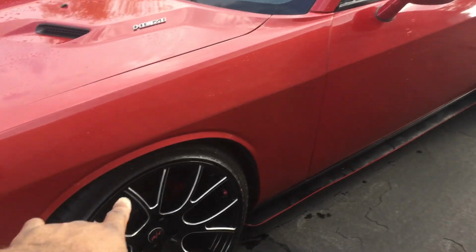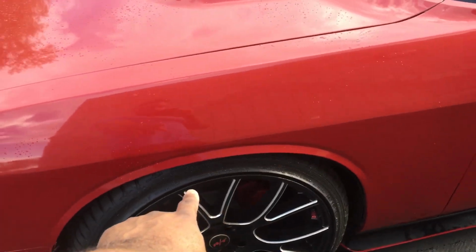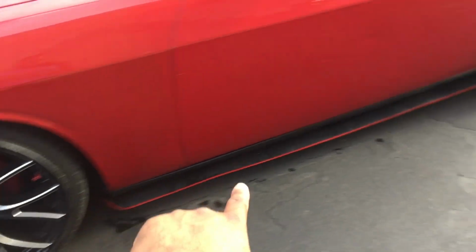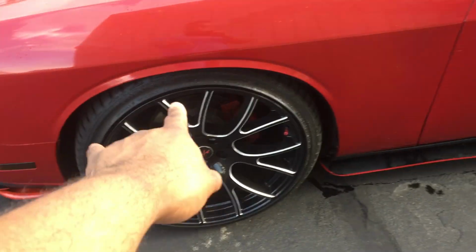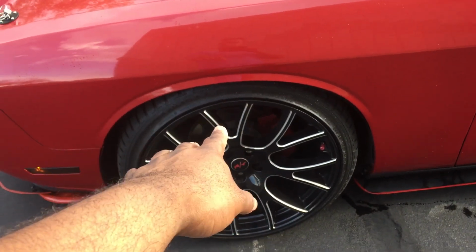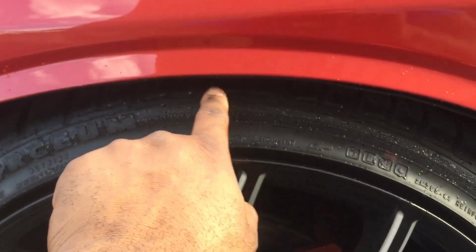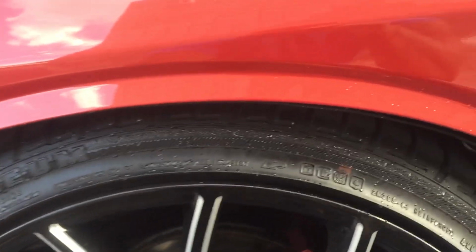See, I just got it lowered today. Got it lowered 1.8 inches in the front, and I got 1.9 in the back. These are 22s, so I actually had maybe a 3.5 finger gap in the front, and look where it's at now. I can barely, just barely get one finger up in there.